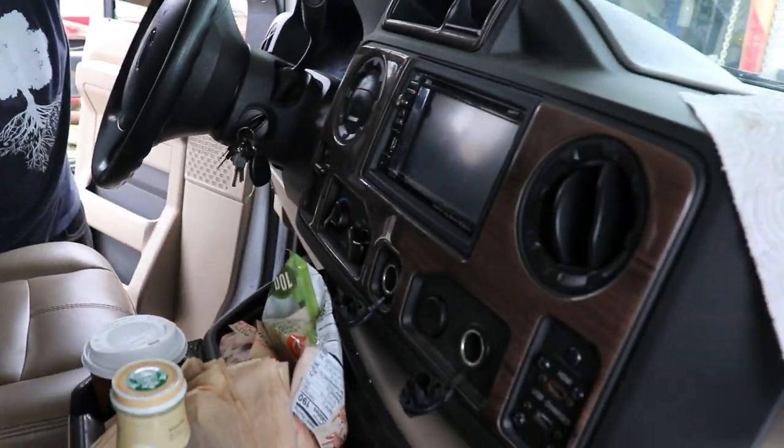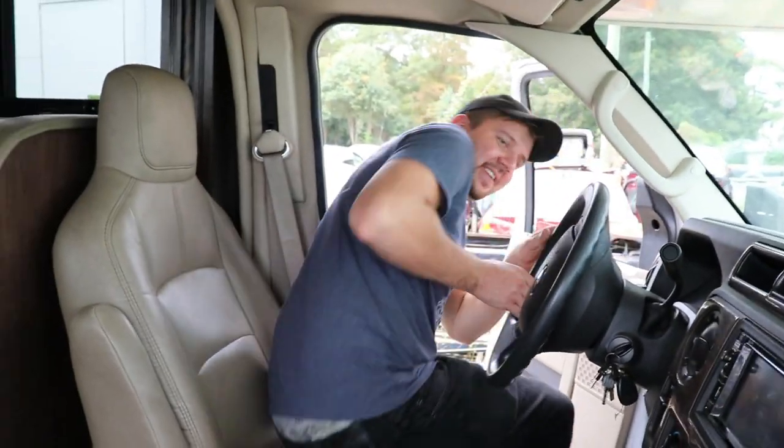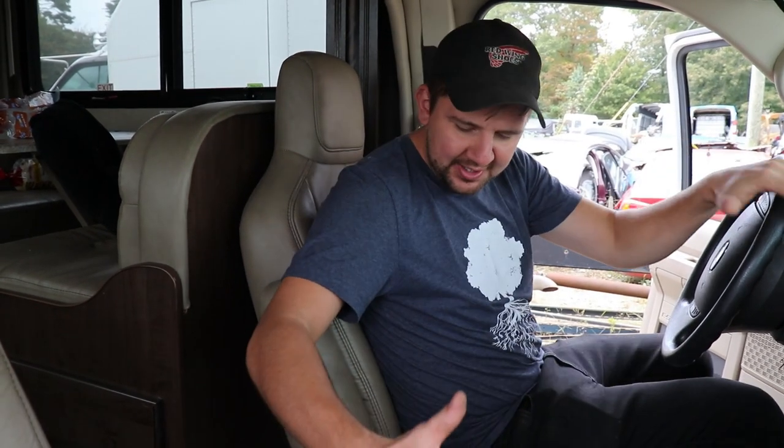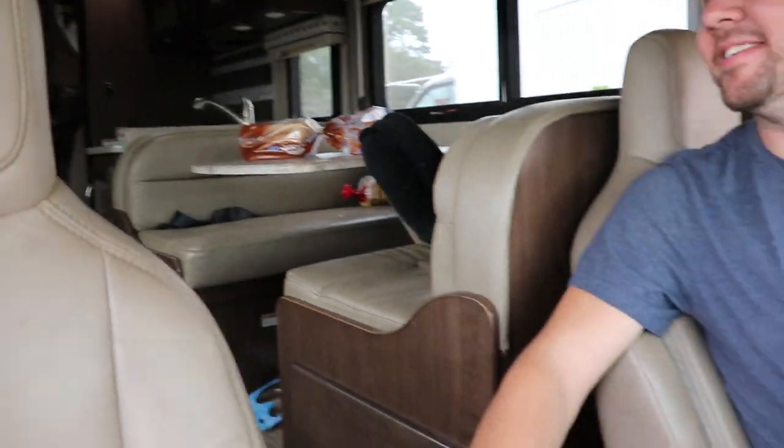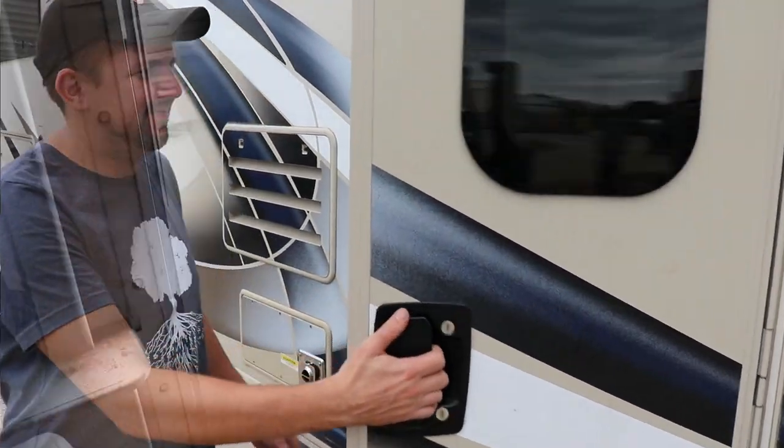So that's a sick deal, for sure. This thing is nice. Got the upgraded radio, all that fun stuff. I mean, plenty of room. Let's keep looking inside. From here, it looks like a regular truck, but then you go in the middle, boom. You got your motorhome right there. Beautiful. So nice. Let's check out inside.